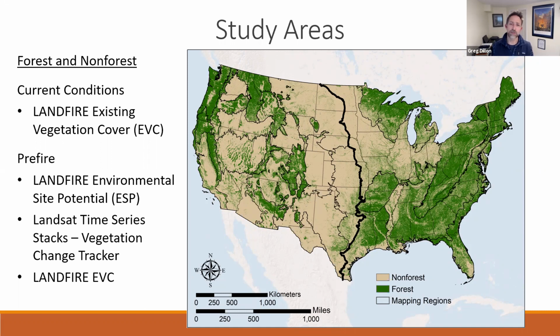The LANDFIRE existing vegetation cover raster actually provides a really nice medium for doing that. We selected out basically anything with forest cover or tree cover greater than 10%, and that became our forested area. And then the inverse of that is the non-forested. We also wanted a map that would attempt to depict what conditions were before any fire in our sample.